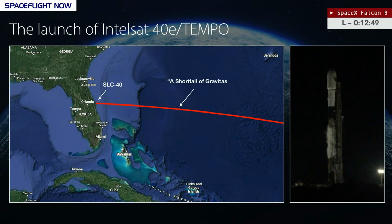We've labeled here the location of Space Launch Complex 40, the launch site, as well as the approximate location of the drone ship, A Shortfall of Gravitas. This is a football field-sized vessel northeast of the Bahamas, about 420 miles or so downrange, where the first stage booster will be making a landing attempt just shy of the 9-minute point in tonight's mission.